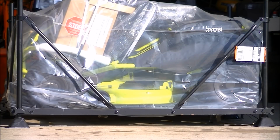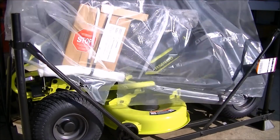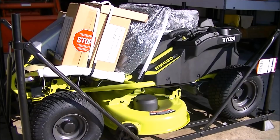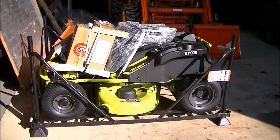There it is. Any guesses so far? Let me take the plastic off so you can get a better look. Now that's a much better shot of what you think it might be. So if you guessed it's an electric riding lawnmower by Ryobi, you are 100% correct. It will last up to 2.5 hours per charge and can cut up to 2 acres of lawn. I'll be right back. I'm going to cut some of that packing material off and get it assembled.